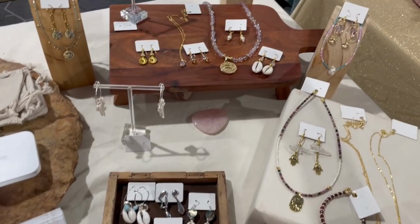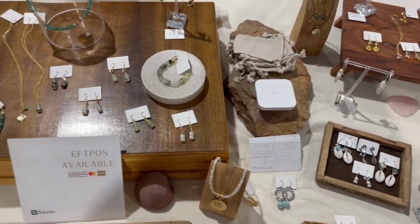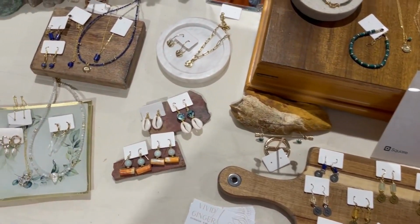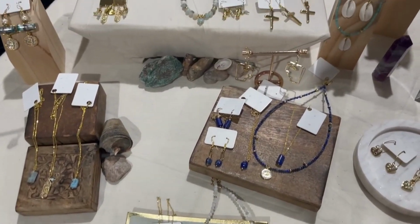This was Vivid Ginger. I bought some things from her. She's the one who started my shopping at the markets. This is on the second story, and she was just so lovely, so fun to talk to, and she was just so talented. So I really enjoyed her art.